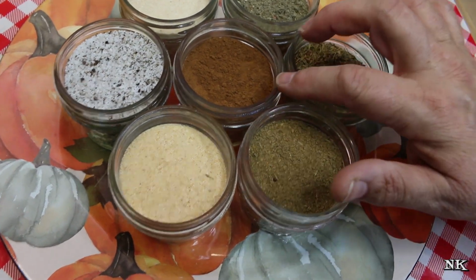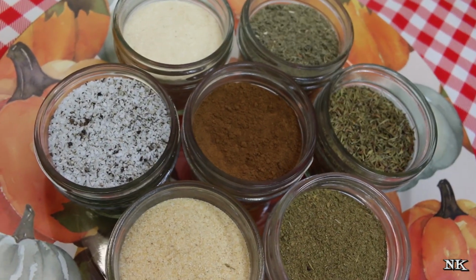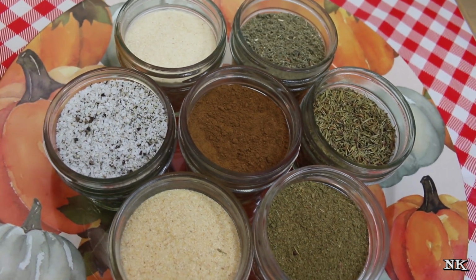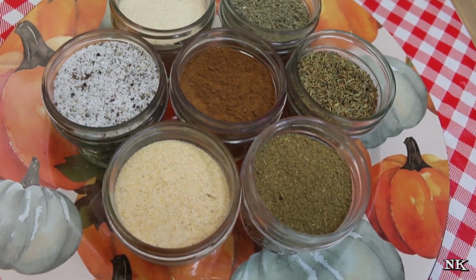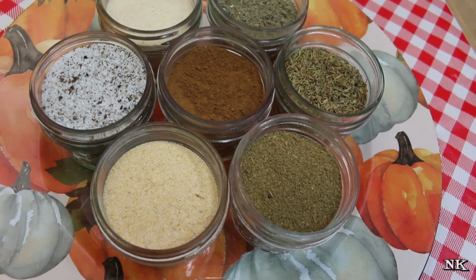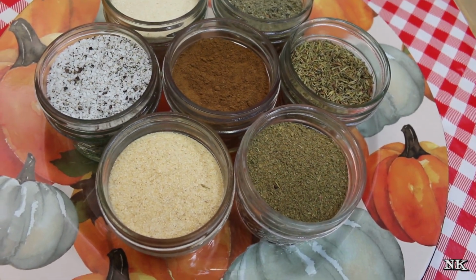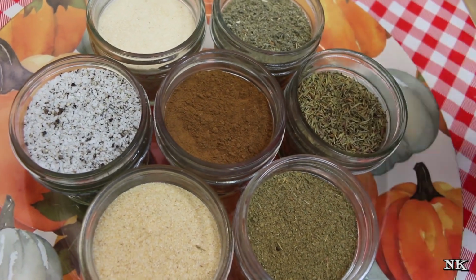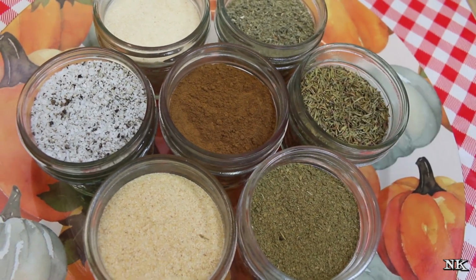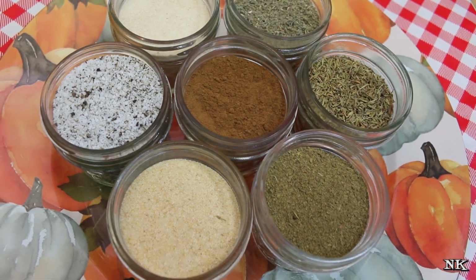Our last one right here is pumpkin pie spice. Now you can get pumpkin pie spice, you can get apple pie spice, you can go out and buy cinnamon, cloves, nutmeg, allspice, and ginger, and you can mix them up yourself. But if you're on a budget, I say grab the pumpkin pie spice, because you can use this in pumpkin pie, in apple crisp. You can throw it in a blueberry pie.